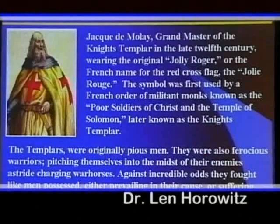So the original Red Cross symbol, or Jolly Roger, the symbol was first used by a French order of militant monks known as the Poor Soldiers of Christ and the Temple of Solomon, later known as the Knights Templar. The Templars were originally pious men. They were also ferocious warriors, pitching themselves into the midst of their enemies astride charging war horses. They were fully anointed because they were privy to the sacred, secreted knowledges. They were spiritually purified themselves and uplifted themselves.